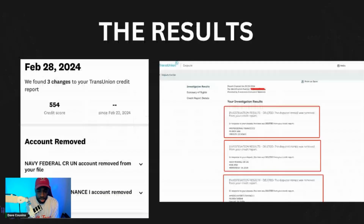So here go the results. We removed some accounts. We did this back on January 28th. We disputed it online, just trying some things out to see how I can help you all get some results without sending letter after letter after letter first, but help you use some things to dispute online to help you get some things removed from your credit report. And then, of course, use the process of creating letters and going round after round, because when it comes to credit, it's going to be a fight.